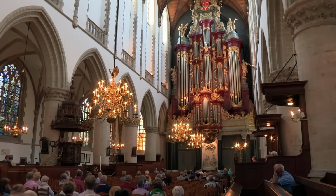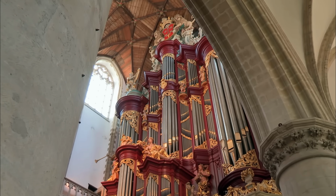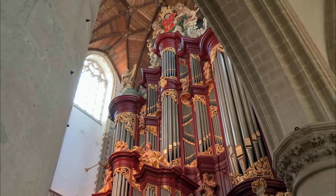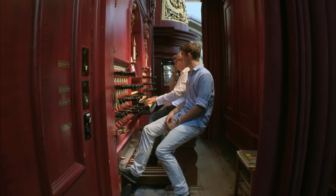Protestant churches invested in mighty pipe organs. Haarlem's towering organ has been giving worship here an inspirational soundtrack since 1738. And visitors enjoy free concerts weekly.